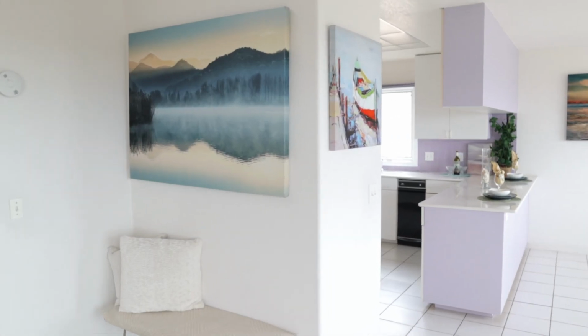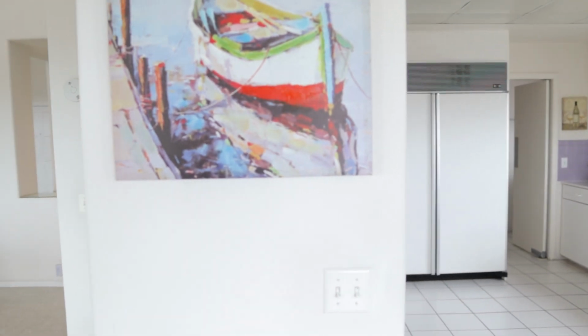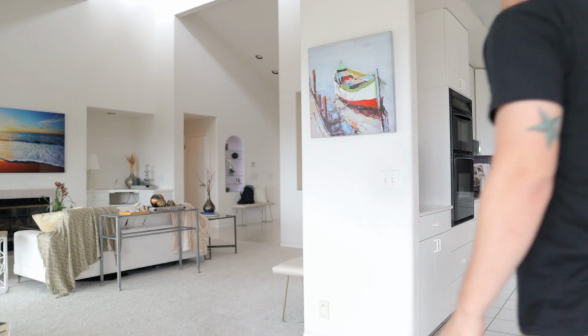From the living room, you go to the dining, but I'm gonna come back to the dining in a second. Let's go right into the kitchen. The kitchen is massive with plenty of room to move things around. First off, I would take out this wall between the living room and the kitchen, and I think that would open up access to the kitchen a little bit more.